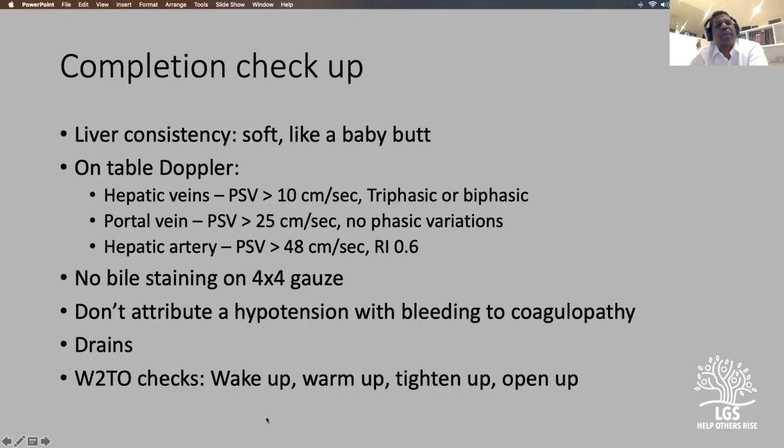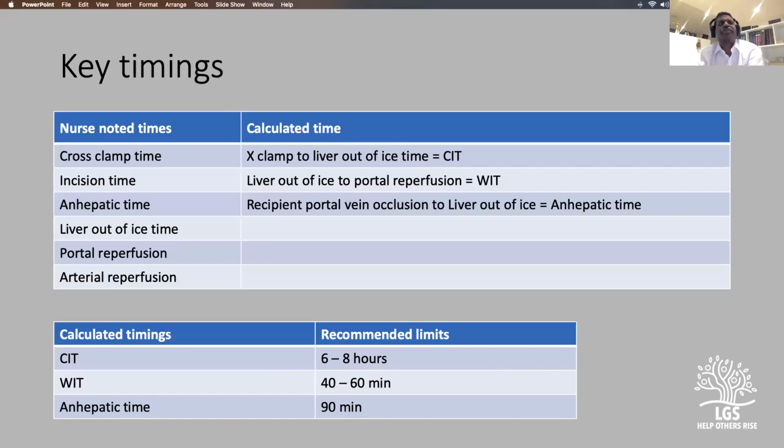Once we close up the abdomen, we do the W2 TO checks, which is wake up, warm up, tighten up, and open up. Wake up meaning a normal neurological status. Warming up means normalizing thermal regulation. Tighten up is getting down on your vasopressors, and opening up is the kidney opening up.